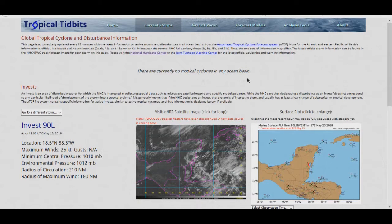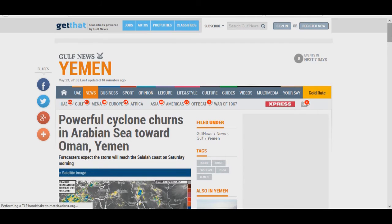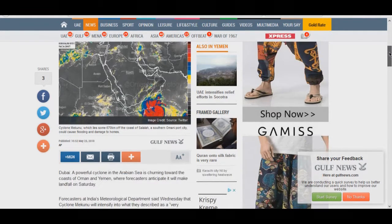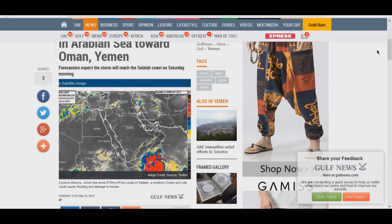It says there are no cyclones in any ocean basin, but there is a pretty strong cyclone in the Indian Ocean, in the Arabian Sea. I'll try to find it. Gulf News, Yemen. There's a cyclone Mekunu that's coming into the Yemen, Somalia, and Oman area, which is pretty rare because that area is very much a desert and they don't get a lot of rain.